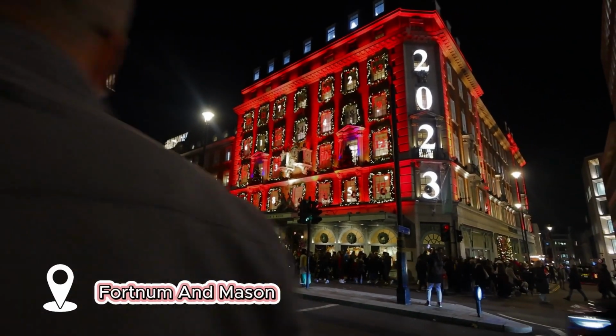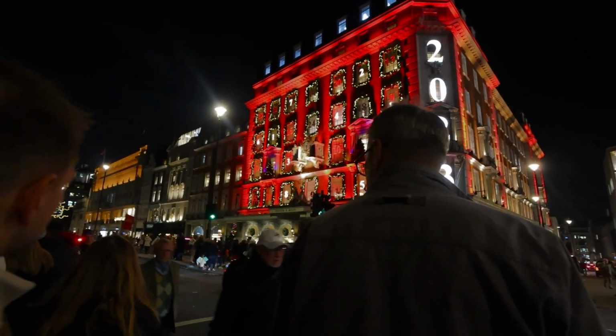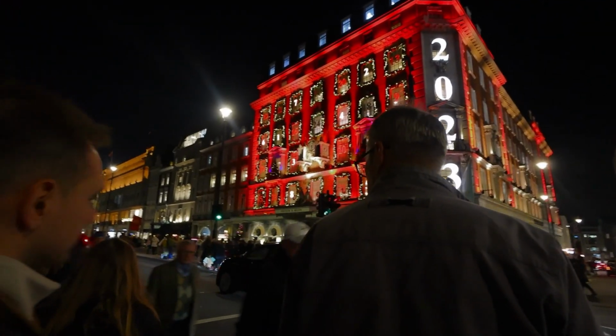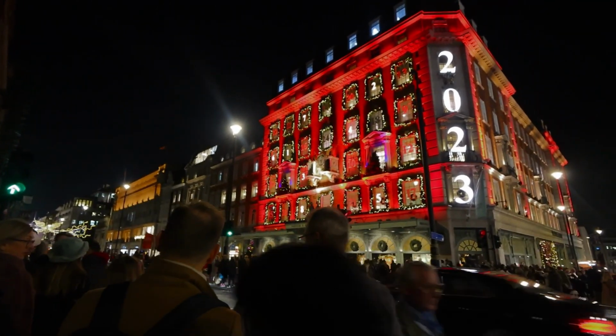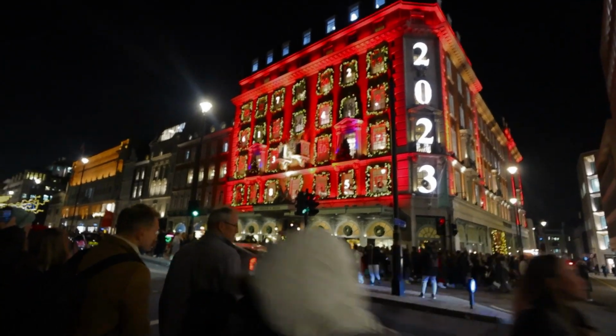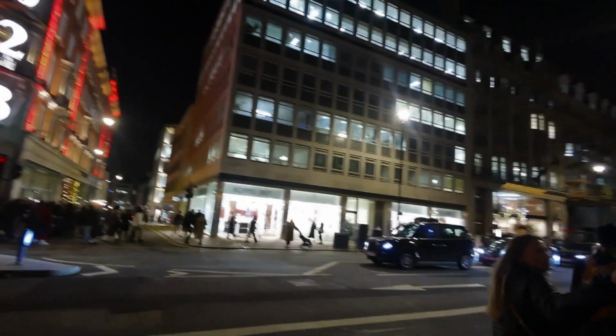This is the department store Fortnum & Mason, and I wanted to show you inside, but the queue was so long. They said you had to wait at least 10 minutes, and I didn't have time, but I will pop in another day because they've got the most wonderful Christmas cards.